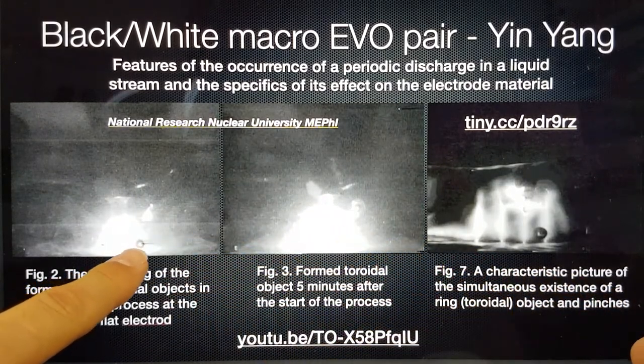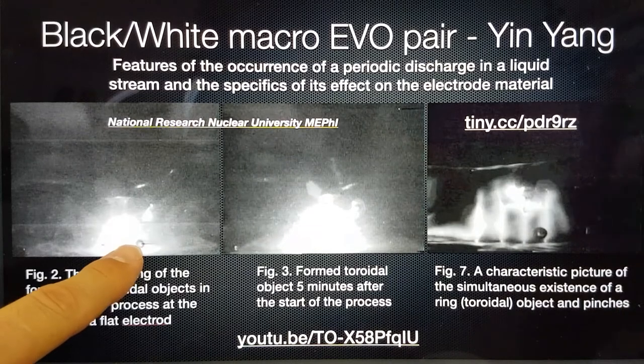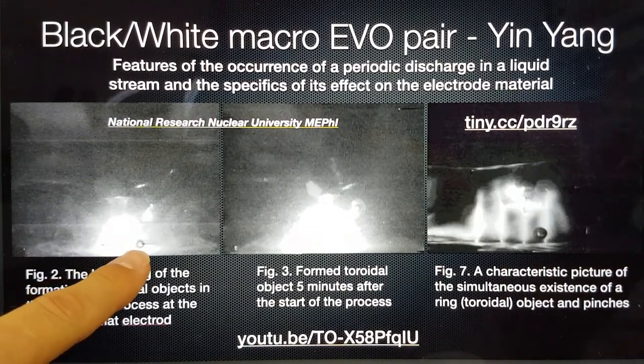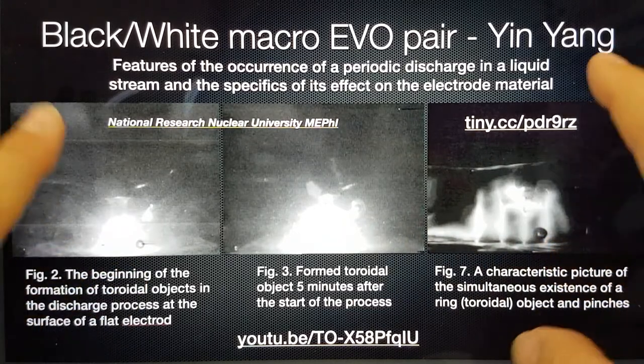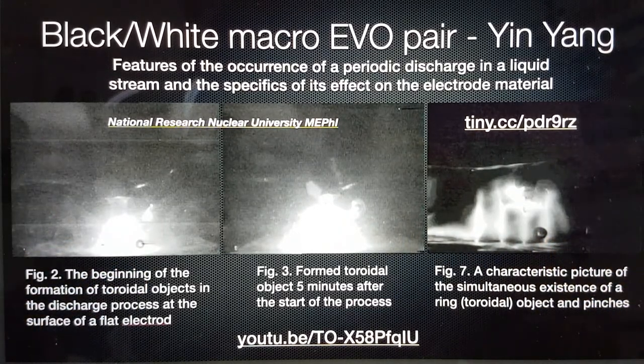So it's not one that's maybe lost all of its electrons. It's actually a different state of EVO. This is a white EVO. This is a black EVO. Okay, you can go and look at this and study it in your own time. This work was done at the National Research Nuclear University in Moscow by Bogdanovich et al.